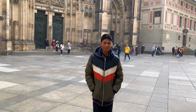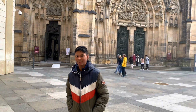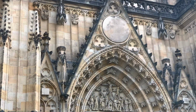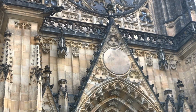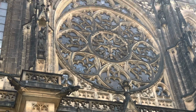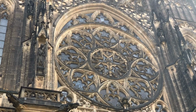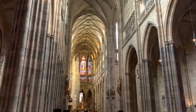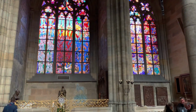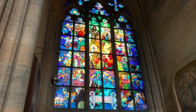We are standing in front of St. Vitus Cathedral. This cathedral is 1100 years old and contains the tombs of many Bohemian kings. St. Vitus Cathedral is the largest and the most important cathedral in Prague. Apart from religious services, coronations of Czech kings and queens also took place here. This was founded in the year 925 by Prince Wenceslas.